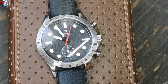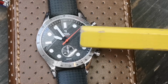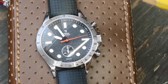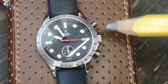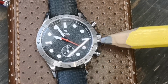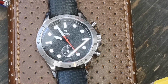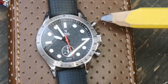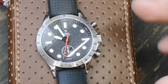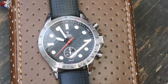There you go. So you've got a push-pull crown. This is not meant to be a dive watch, so you've got 100 meters of water resistance. And that would be the reset. So start, stop, your push-pull crown for setting your time. It's a quartz movement, so it's hackable. And the reset pusher. So the pushers are a nice size. They should be easily usable. You can engage those pushers pretty easily.